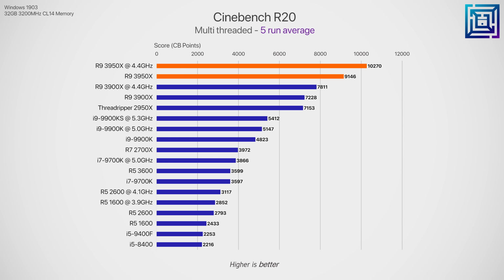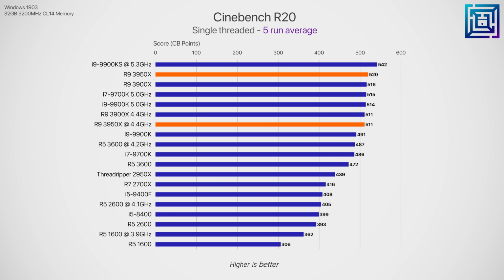Overclocking yields a massive 12.3% improvement over stock, breaking the 10,000 point barrier. Looking at single-threaded performance here, the 3950X scores a touch higher than the 3900X, and as I mentioned earlier, overclocking to 4.4 GHz will prevent the 3950X from naturally boosting beyond that, hence why we do get a slight decrease in this test when overclocking.